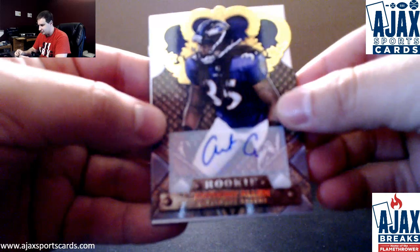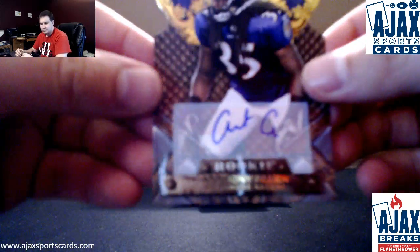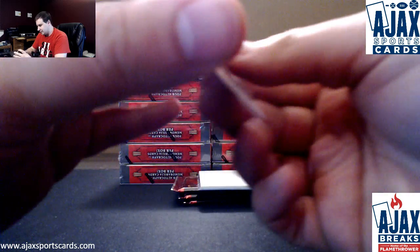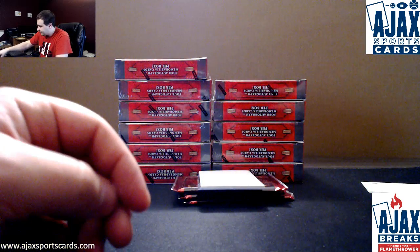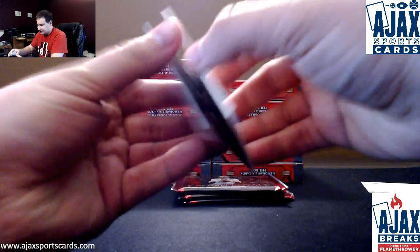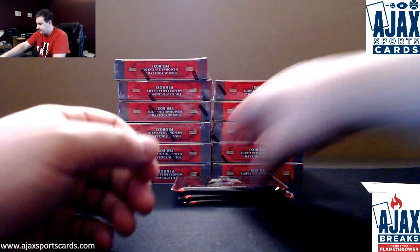These might be hard to get the focus. But that is to 499. And we got Jay Finley and another base. There's a base on the back here too. Jason Witten.